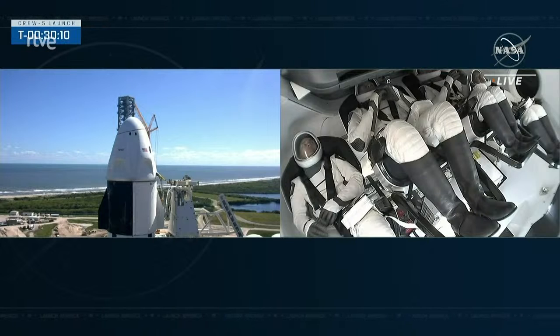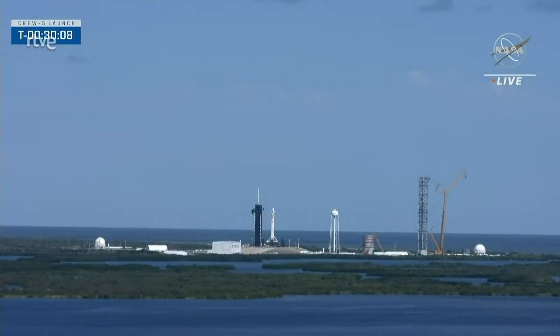As for the range, it continues to report no problems. They are go to support launch. Weather also clearly looking great. I think we're actually seeing even fewer clouds than we were about 20 minutes ago. We had a less than 10% probability of violation of our weather constraints, also known as a POV. So that's really good. That is for the launch site conditions.